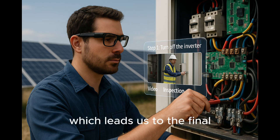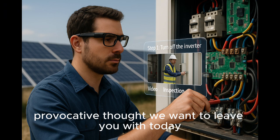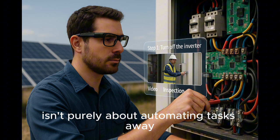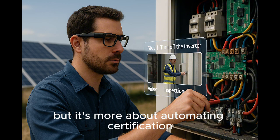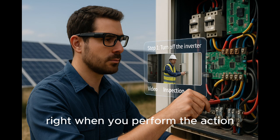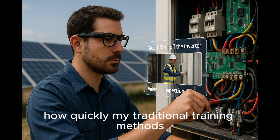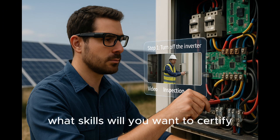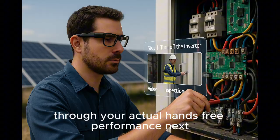Which leads us to the final provocative thought we want to leave you with today. If the main use of this kind of tech in the future isn't purely about automating tasks away, but is more about automating certification, making skills instantly provable right when you perform the action, how quickly might traditional training methods, classroom courses, periodic tests, how quickly might they start to seem outdated? Maybe more personally, what skills will you want to certify through your actual hands-free performance next?